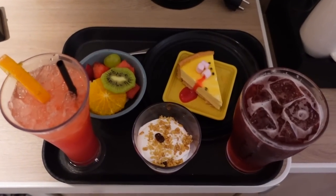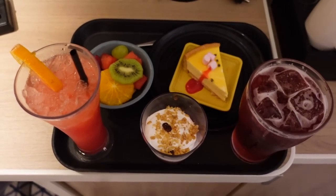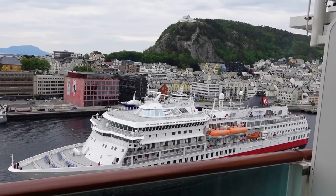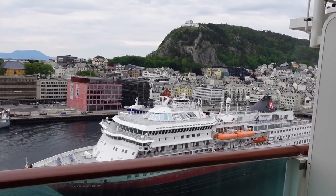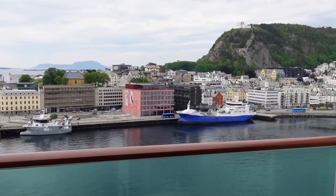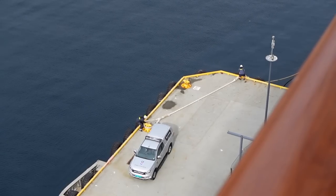Brought a little selection back to the room. We're gonna take these out on the balcony. Our neighbour is leaving. We shall be letting go our lines as we prepare to cast off for our next port of call, Olden.